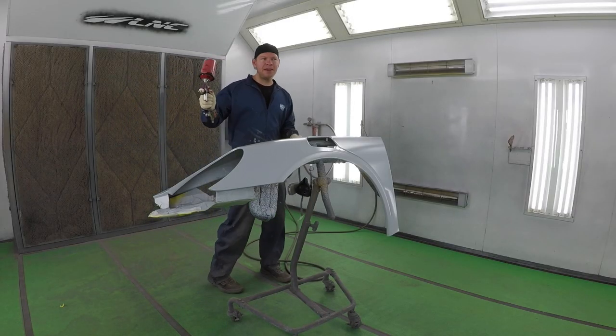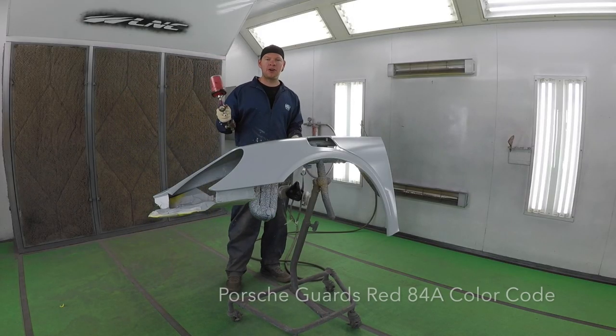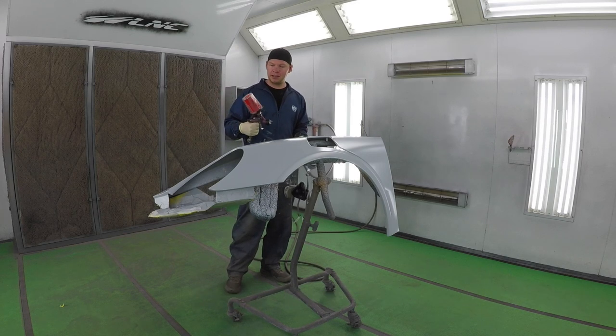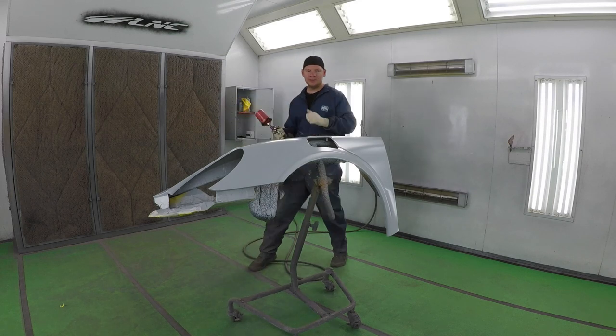Sealer is dry, I got my base coat mixed up. Porsche Guards Red, 84A, is the color code. So I'm gonna spray my edges, put some clear on it, and then we'll be ready to install the fender. Let's do it.